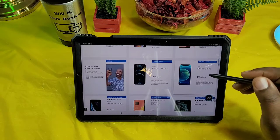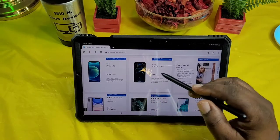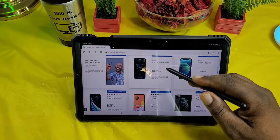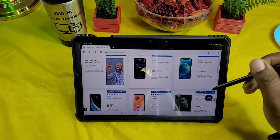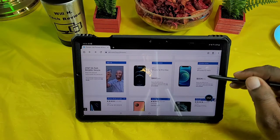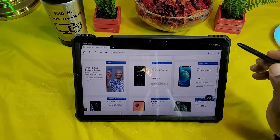So they have all four on their website, the iPhone 12, the iPhone 12 Pro, the iPhone 12 Pro Max and the iPhone Mini. So I just want to talk about the prices that they have theirs listed for, and you can pre-order them right now. So let's start off with the small guy, the iPhone 12 Mini.